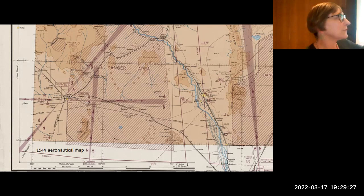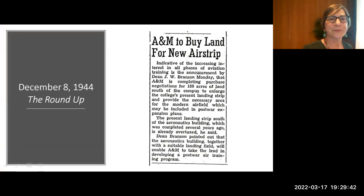And on the far right-hand side, this is a cropped down version of the map. So if you go east of the mountains, obviously you're running into the White Sands area. And that's why that is marked as a danger zone. So the university liked having an airstrip, and they were purchasing land even after the war ended to expand the facilities, expand a runway.